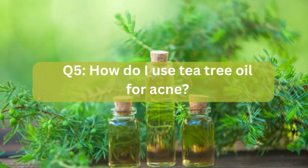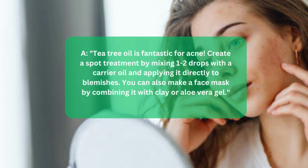Fifth question. How do I use tea tree oil for acne? Answer. Tea tree oil is fantastic for acne. Create a spot treatment by mixing 1 to 2 drops with a carrier oil and applying it directly to blemishes. You can also make a face mask by combining it with clay or aloe vera gel.